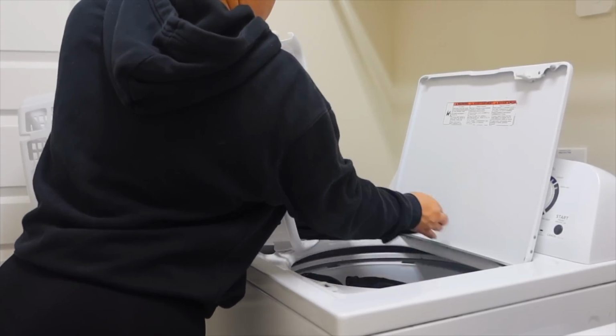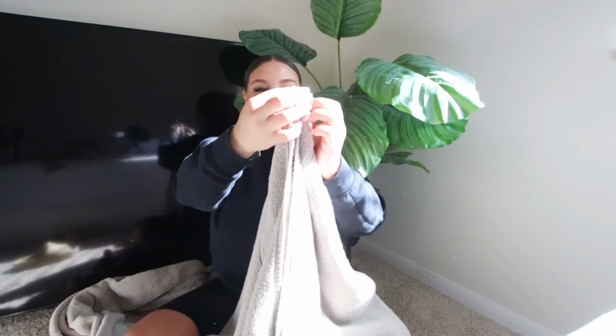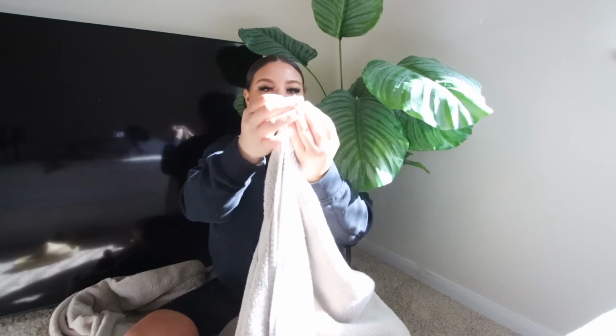Now I've started doing laundry. As you guys see, I did put my darks in. Now I am going to start folding my lights because they're already washed. I do have towels that I need to fold.